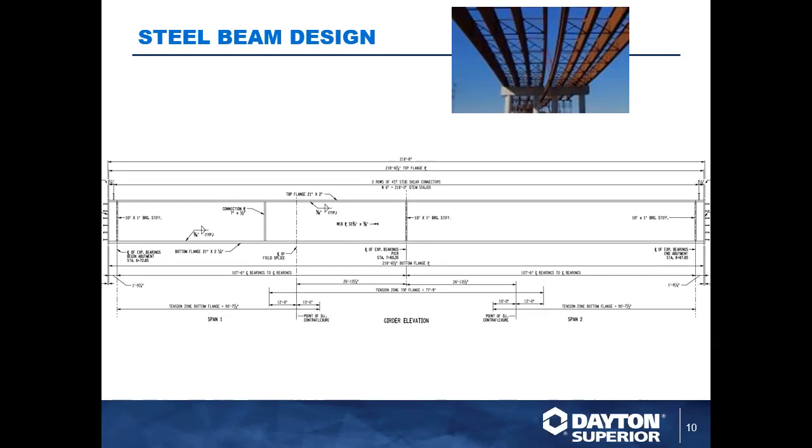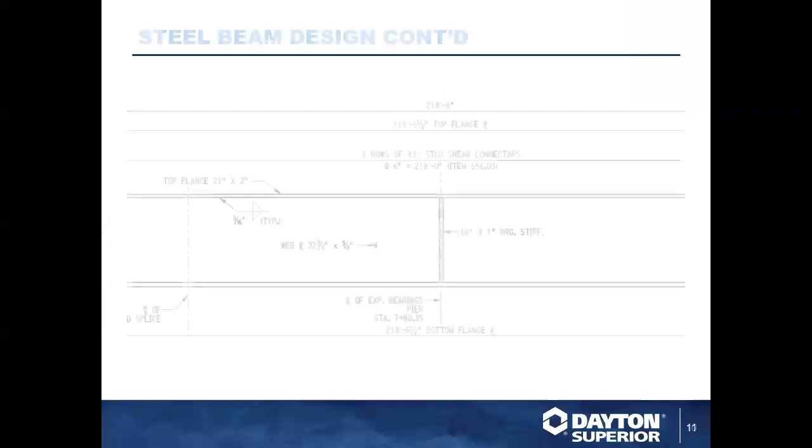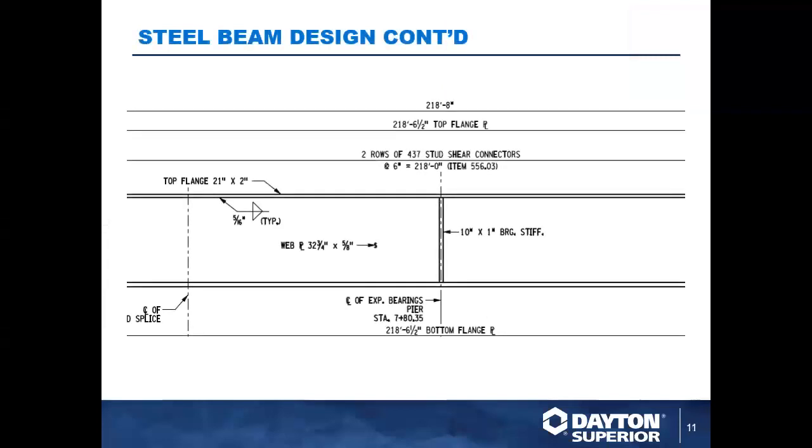As you can see, everybody says, well, why do we have to see the steel beam? Well, there's a lot of pertinent information on here. The first thing you want to look at is you've got 218 feet in overall length. So roughly, for estimating purposes, I would round that up to 220. We're only putting an estimate together here, so we want to get real close, but not exact. So we're at 220 feet roughly in overall length.